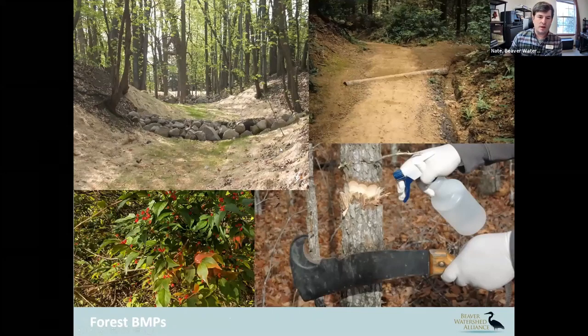We also implement stormwater BMPs like these rock check dams, and water bars along roads, which is this log situated in the road at an angle. Invasive plant removal of bush honeysuckle, and here this person is doing what we call hack and squirt.